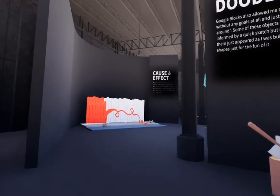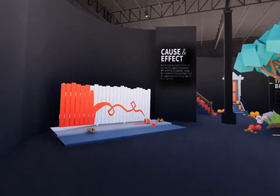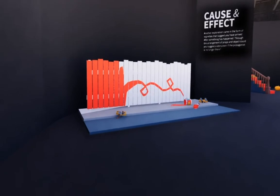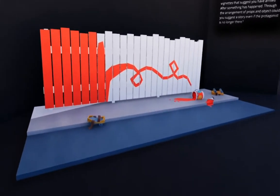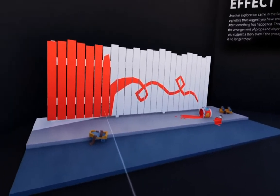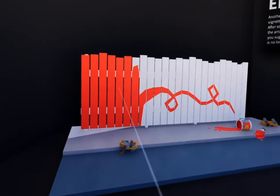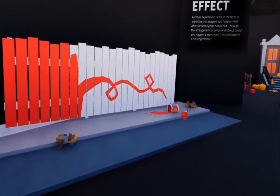And then finally over here is an area where I was playing with cause and effect, whether or not I could create vignetted scenes that suggested that something had happened. So over here, you've got these roller skates that this poor, unfortunate sort of Tom Sawyer person was painting the fence and then hit a roller skate and then made a mess of the rest of the job.